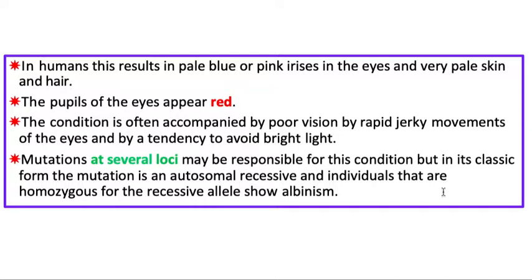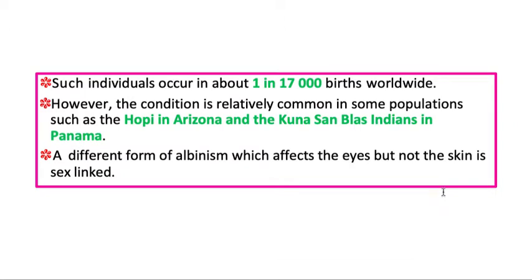The condition is often accompanied by poor vision, rapid jerky movements of the eyes, and by a tendency to avoid bright light. Mutations at several loci may be responsible for this condition, but in its classic form, the mutation is an autosomal recessive, and individuals that are homozygous for the recessive allele show albinism. Such individuals occur about 1 in 17,000 births.